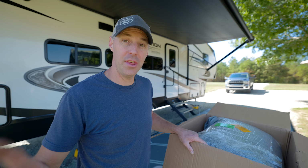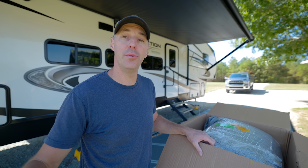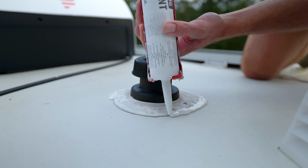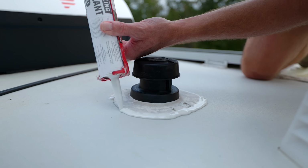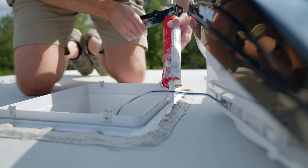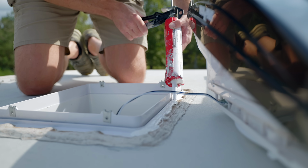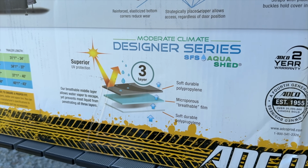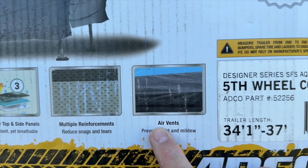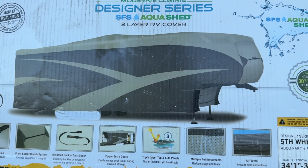The other thing is you shouldn't rely on this to defer maintenance in other areas. If you need to check the roof on the RV, make sure that all your seals are properly sealed up. You shouldn't be looking to a cover to defer that until the spring. Make sure everything on your RV is sealed up before you put this on. This one is breathable. It has multiple layers, so if there is any moisture in there, it's supposed to vent out so that you don't get mold and mildew underneath the cover.